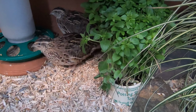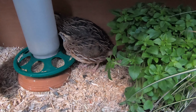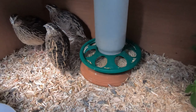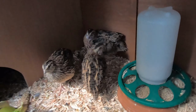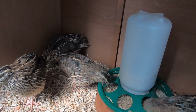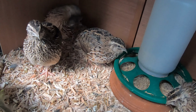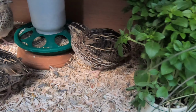Good morning. Now I have discovered that first thing in the morning when I come out, they seem to be having a little funny few minutes where they have a wee run around. Mostly they've been quite calm, but first thing they have a little run around, and obviously waking up and a bit more active and stretching their wings. I'll see if I can capture that at some point. Oh, you're out. Hi.